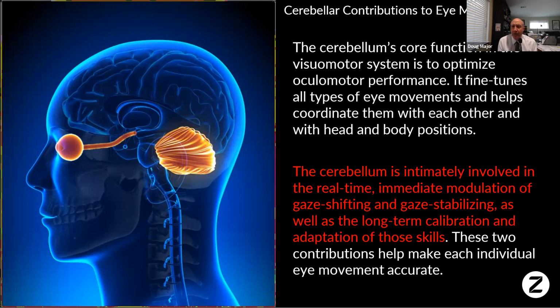The cerebellum is a core function for the visual motor system to optimize oculomotor performance, to fine-tune all types of eye movements, helps coordinate them with the head and body positions. And the cerebellum is intimately involved with real-time, this idea of predictability, immediate modulation, just seconds, of gaze shifting, gaze stabilization, as well as long-term calibration and adaptation.